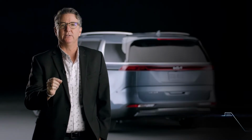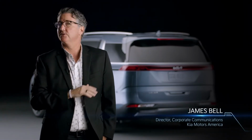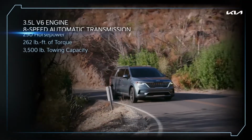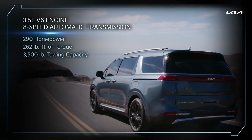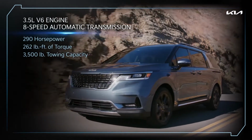I don't know how Michael and his team managed to make big, bold, and boxy, yet again, look so beautiful. But maybe even more impressive is how our engineers made it move. Best-in-class horsepower, lots of torque, and 3,500 pounds of towing capacity. The Carnival MPV is powered by a 3.5-liter V6 engine with an 8-speed automatic transmission.